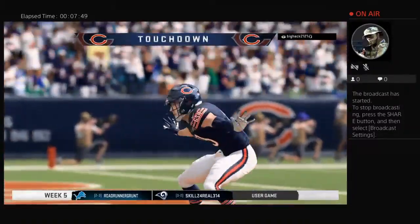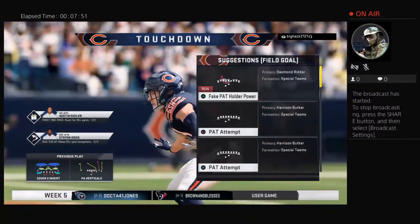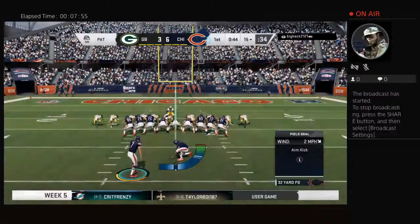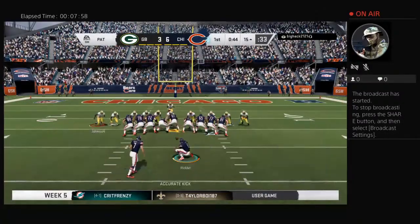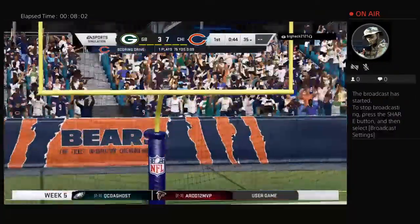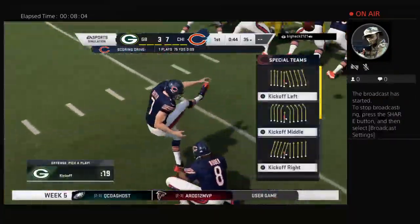Touchdown, Chicago! Scott Miller, his 3rd touchdown now on the year. And the Bears have taken the lead. Not a whole lot to recap on that drive. Just one play, 75 yards to the house.